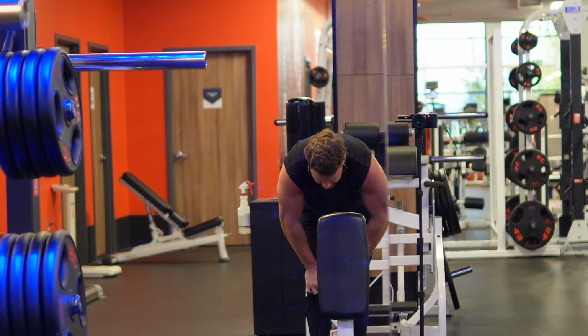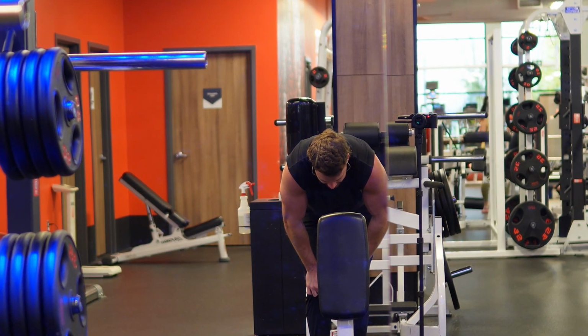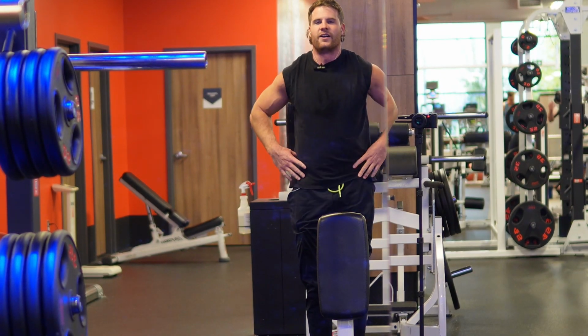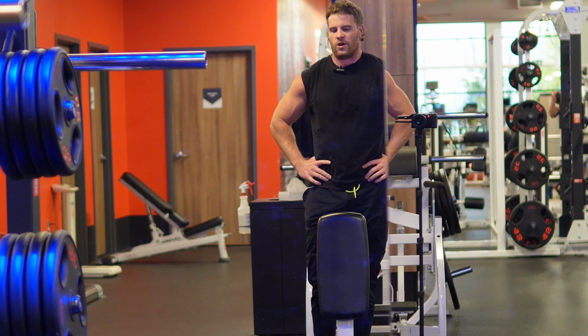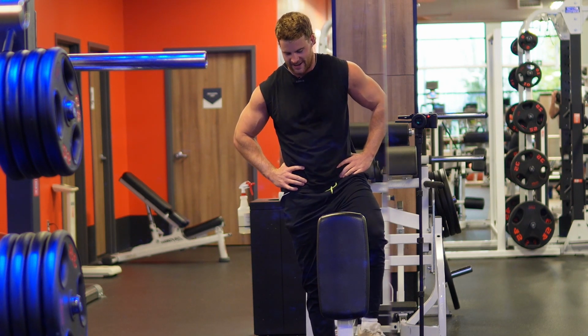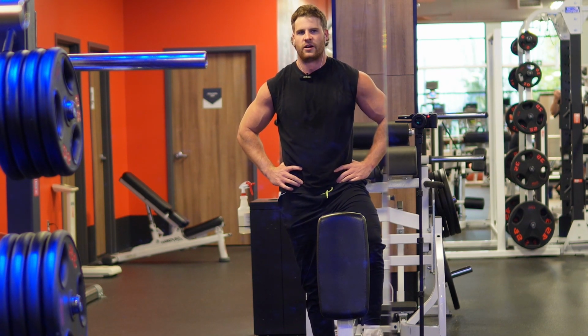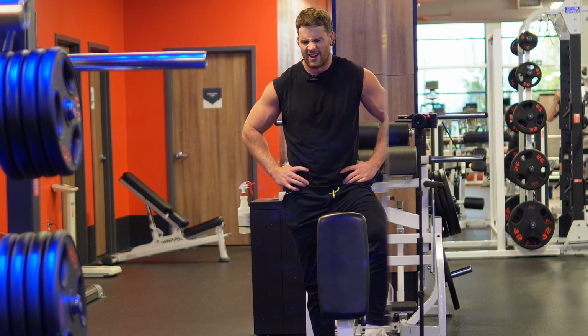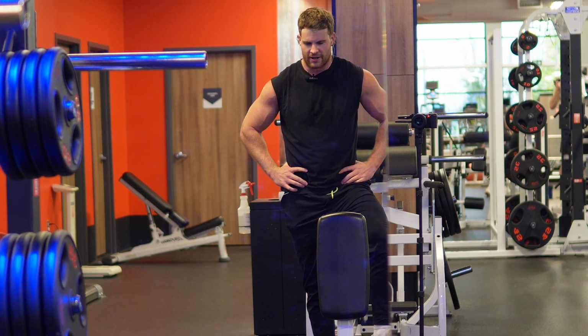Oh, shit, daddy. Ooh, that was a good fucking set. That's what we want. Maximum intensity, some little bit of speed with the reps. Also, maintaining your form as best you can.